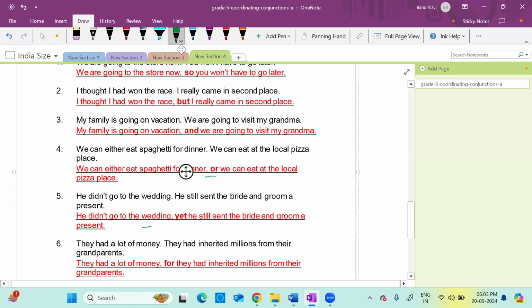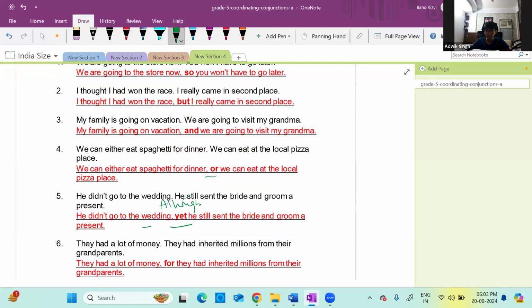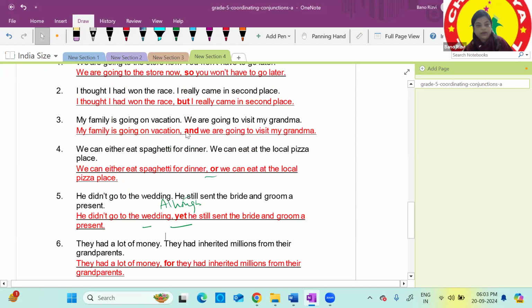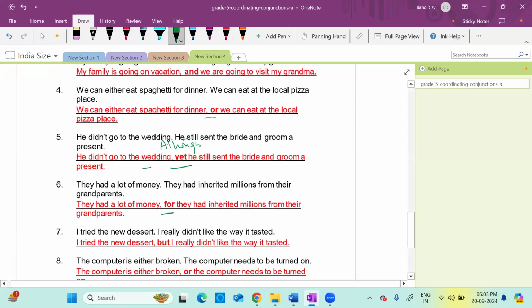although, right? Yes. You said here, although he didn't go to the wedding, although was also right. And yet is also right. Means why? Yet, it is same as although. Yes. They had a lot of money, for they have inherited. Okay. And because is also there. For and because both are correct.